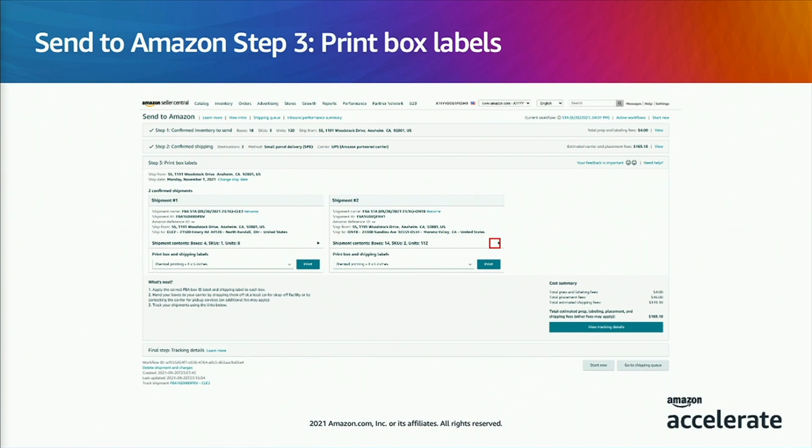Step 3 is where you can print labels for each box. It is important that these labels are placed on the correct boxes per the plan. You can view the shipment contents for each label by clicking the drop-down arrow and then the View or Edit Content link. Nate will talk to you about how Amazon uses labeling information and how correct box labels are a critical factor in processing your shipments faster.